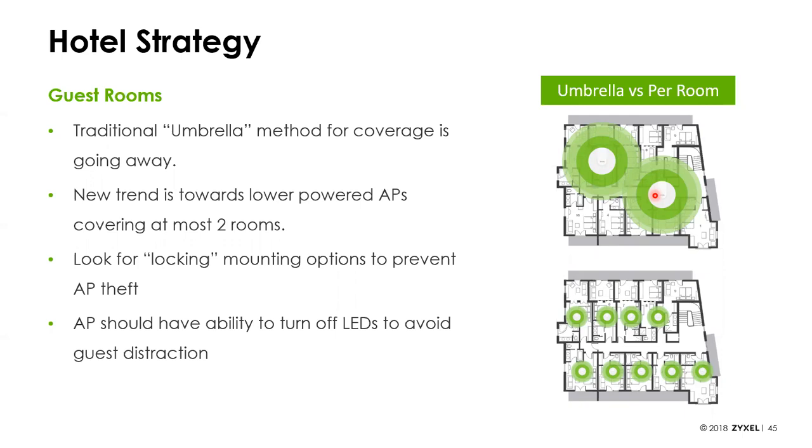So what we're seeing is most of your mid-tier hotels and higher are going to a pattern here where we're putting one AP per room or one AP per every other room. So just about everybody now, including us, has these little wall mount APs, they're lower power, designed specifically to handle that. So you put one per room is what they're designed towards. So that's the new trend as far as hotels go, as far as the covering rooms go. Some other things to talk about here is look for flexibility in mounting.